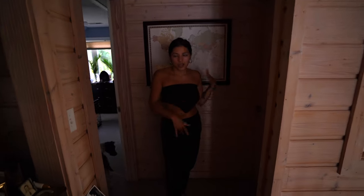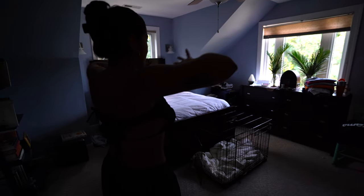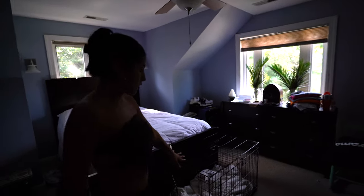This is a bedroom in here, but it's technically Kane's dad's office. It's boring, so we're not going to go in there. This is where Kane and I sleep. Luna's little kennel here.